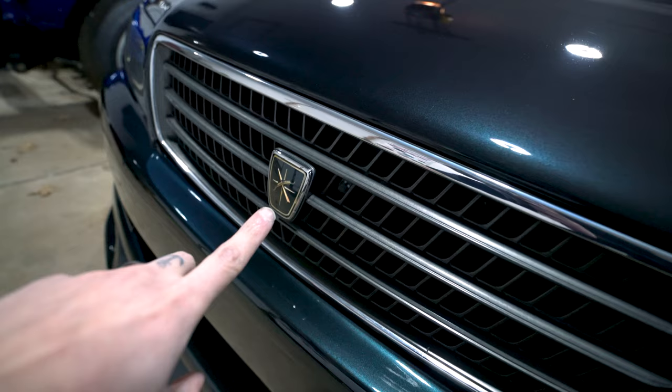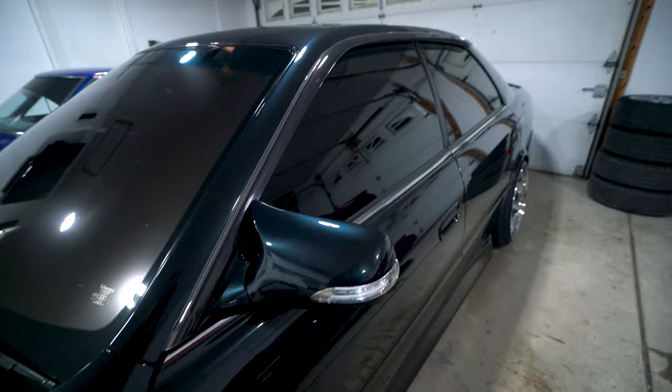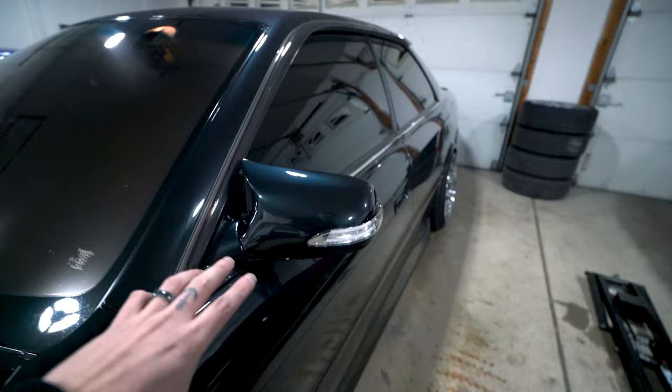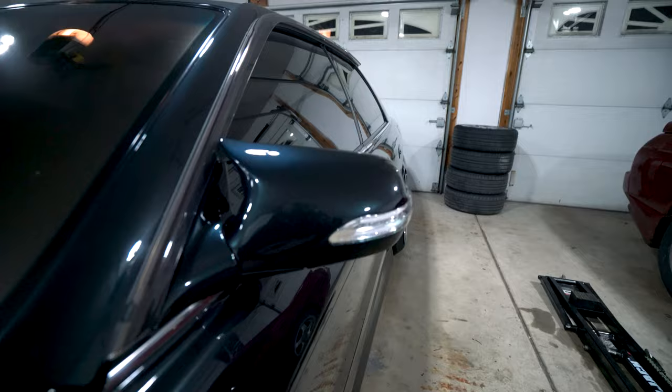So these are completely one-off and custom. It started off as a set of mirrors that I won on Yahoo Auction in Japan as well, that has the LEDs. These still have to be all wired in, and there's still final adjustments that Fast Eddie's needs to do to the mirrors since we ran out of time. But we went with that M3 style look, and I think it just really sets off the car.